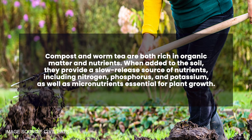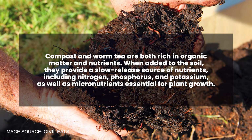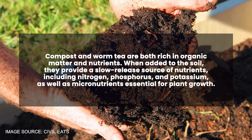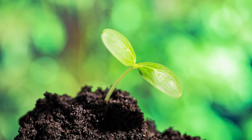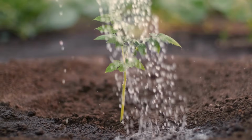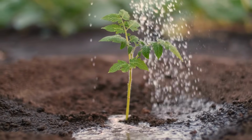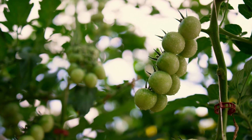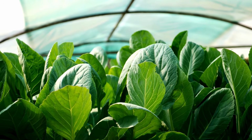When added to the soil, they provide a slow-release source of nutrients, including nitrogen, phosphorus, and potassium, as well as micronutrients essential for plant growth. Compost and worm tea contribute to improving soil structure by enhancing soil aggregation and water holding capacity. They promote the development of soil aggregates, which create pore spaces for better aeration, root penetration, and water movement. Improved soil structure allows plant roots to access nutrients and moisture more efficiently, leading to healthier and more resilient plants.